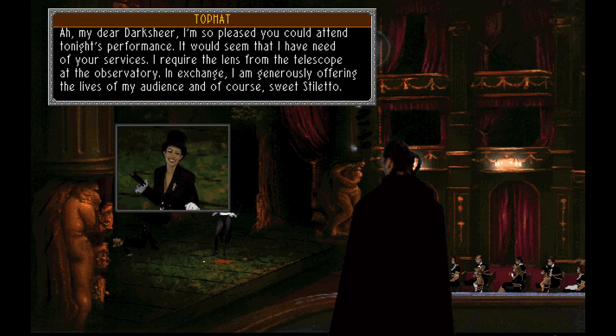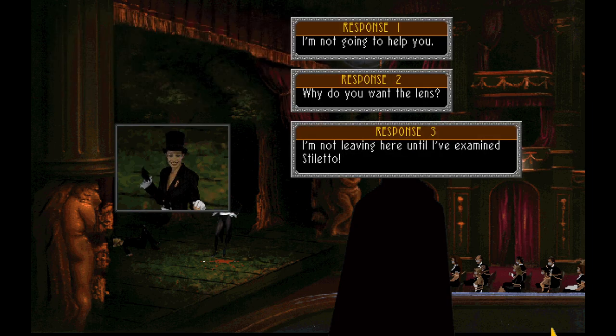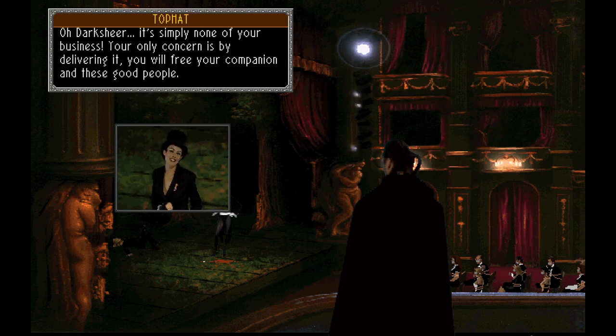Hey, she called us Darkshear. Finally, recognition. Someone's taking us seriously. All right, she wants the lens from a telescope. Why do you want the lens? Oh, Darkshear, it's simply none of your business. Your only concern is that by delivering it, you'll free your companion and these good people.